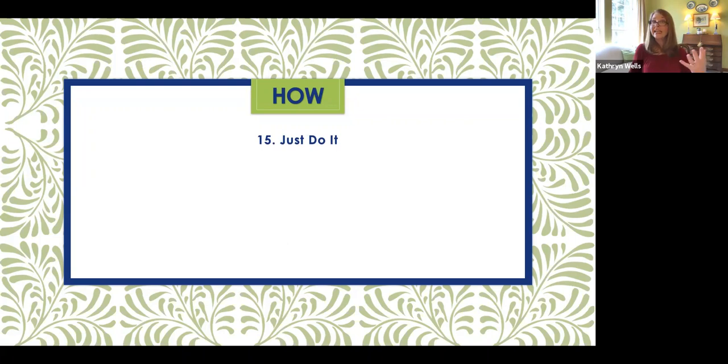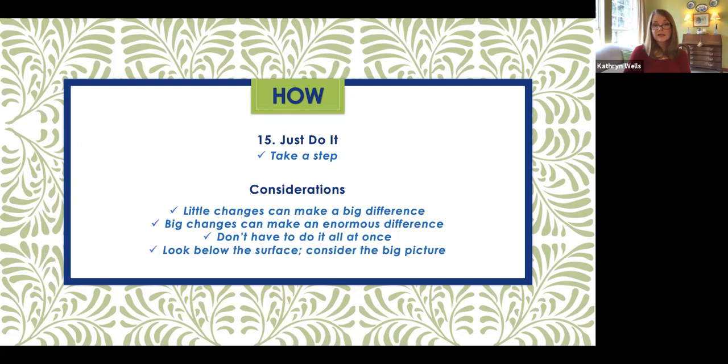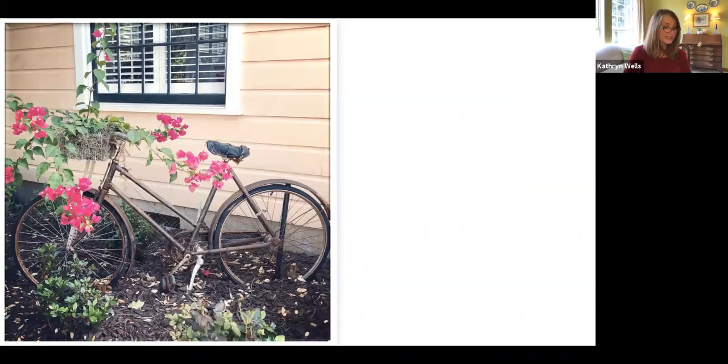So number 15, the last tip is just to do it. Just take a step. Some considerations are that little changes can make a big difference and big changes can make an enormous difference. You don't have to do it all at once. Look below the surface, consider the big picture, and enjoy the journey, because it is an ever evolving process. As you know, these are just some ideas. Just choose one or two things that might resonate with you today to implement.